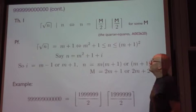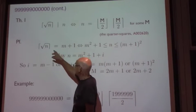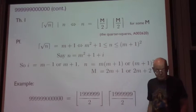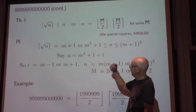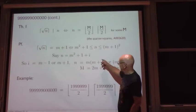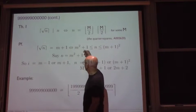You're saying, well, suppose the ceiling of the square root of n is m plus 1. So that means n is just a little bit above m squared, and it's no more than m plus 1 squared. It's in the range m squared plus 1 to m plus 1 squared. So say it's of the form m squared plus 1 plus i, and then i is somewhere between 0 and 2m. And then you look at all the possibilities for that to be divisible by m plus 1, the ceiling form. That's the definition of the numbers.